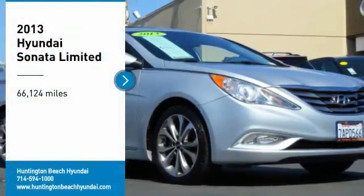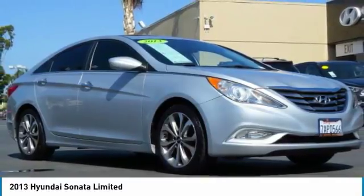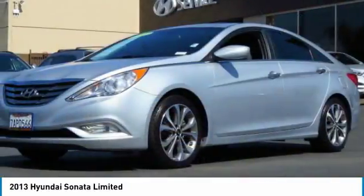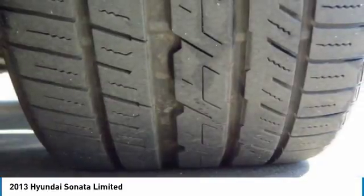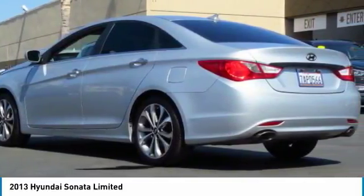Stop by and take a look at the 2013 Sonata. The Sonata has a long list of technologically advanced interior features and options that make driving safer, more convenient, and much more fun. Don't forget the exterior corrosion protection, a 14-step roto-dip system that provides unmatched protection for your Sonata.